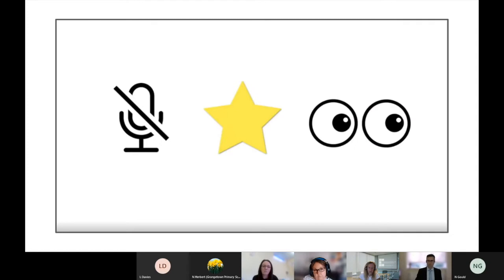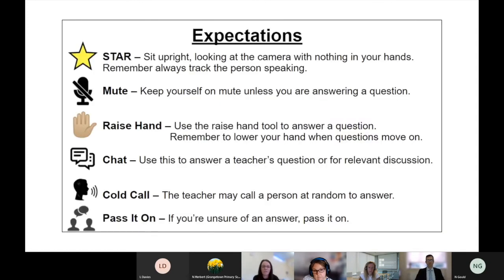And then obviously we've moved throughout the school to our expectations for the older children. So again, there's that star word, which is a technique that we use in school that all children understand what's expected of them and the way that they should be sitting, the mute, the icons for raising hand, chat, and then some techniques that we use, cold call and pass it on.